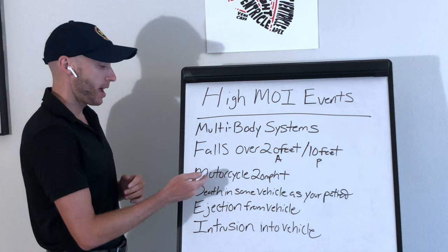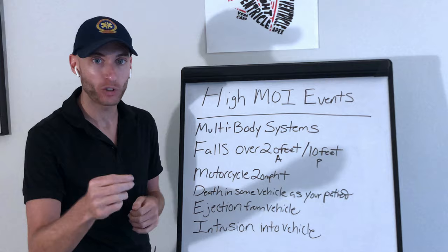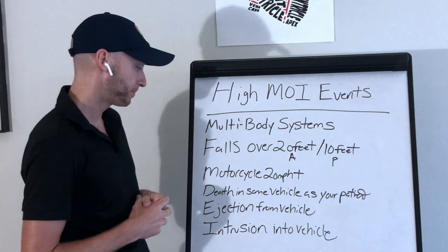Any motorcycle crash above 20 miles per hour, again, think about it. There's no covering that. All you have is the helmet. And imagine they're not wearing a helmet in a high-speed motorcycle crash. There's nothing around you to protect you.